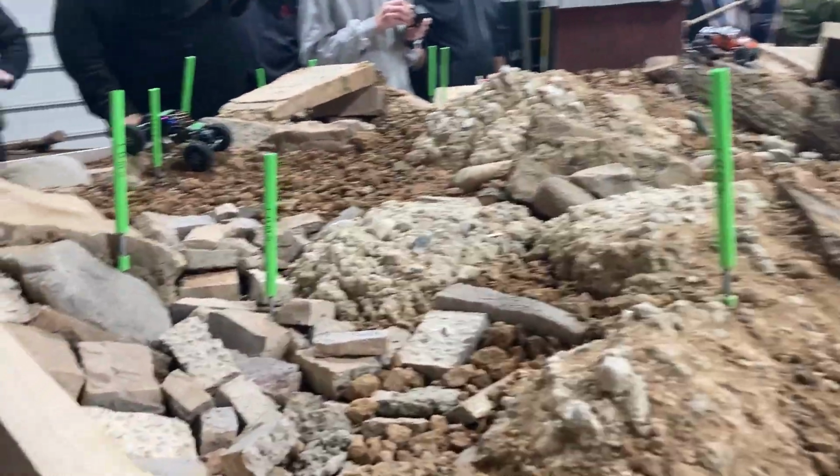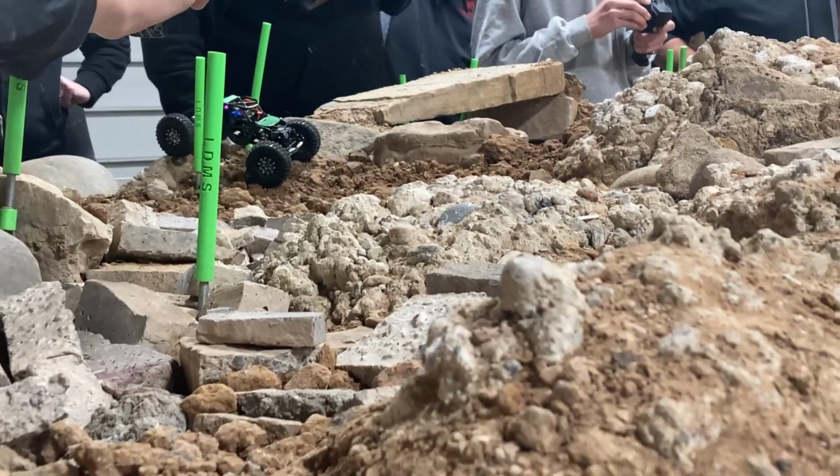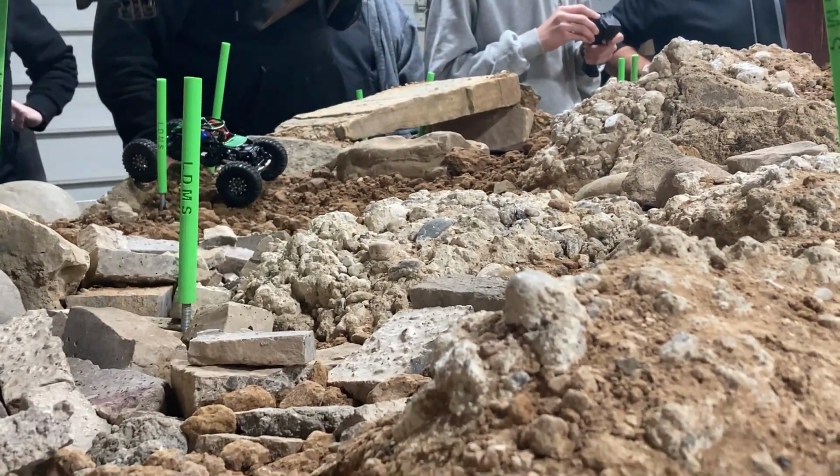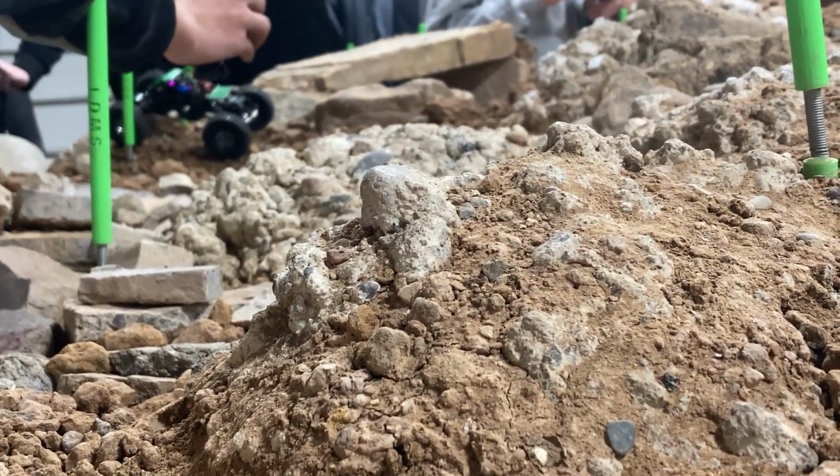There are some really neat builds, some custom builds out there. It's just cool seeing everyone's different trucks. This green kind of buggy chassis build was completely custom. He welded the entire chassis. He made this whole cage for it. It was really cool.